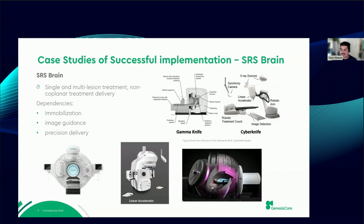So with SRS, we have a variety of different specialized equipment where we can deliver said treatment, but the practicality of a LINAC, which is a veritable Swiss Army knife, it does complex treatments, it does your conventional treatments.